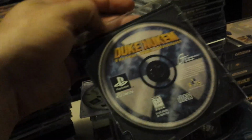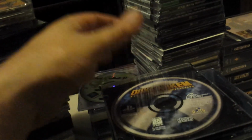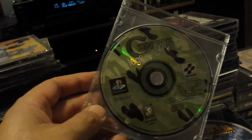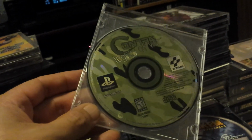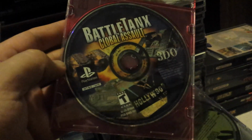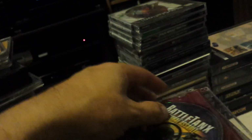And then we have Duke Nukem Total Meltdown. It's supposed to be a great port if I remember correctly. Next title, have not played this. I'm a Contra freak, so I should be playing it. Contra Legacy of War. I'm reliving my childhood right now playing the original Contra. Battle Tanks Global Assault. It's a 3DO game also.